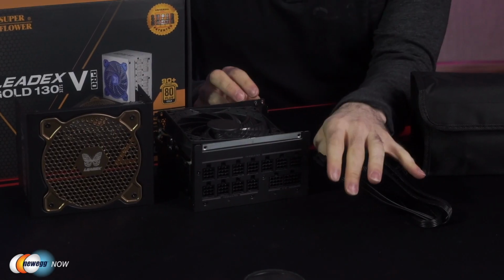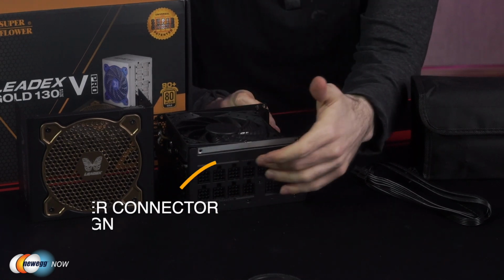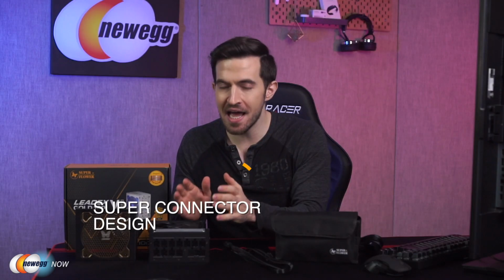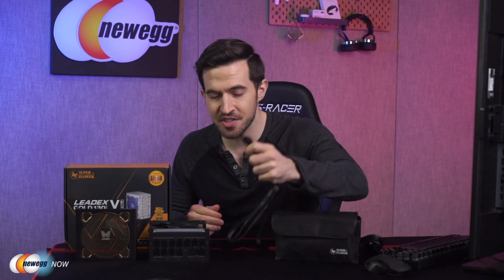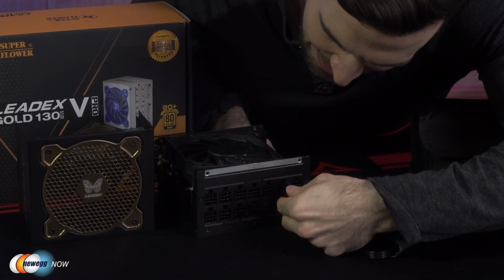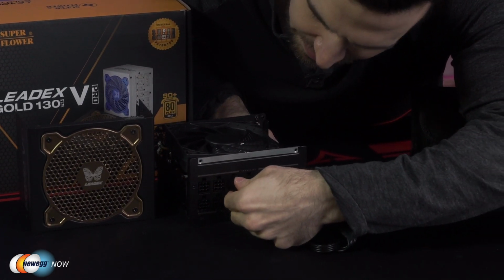Now I want to draw your attention to the Leadex V Gold Pro's patented super connector design. Check out these 9 universal connectors, which allow CPU, PCIe, SATA, and Molex cables to plug into any of the sockets. I've got a 9-pin cable here. I can plug this into any single socket on the back. That's just amazing. Use it your way.